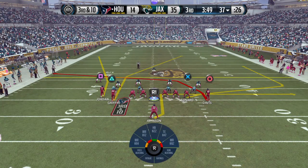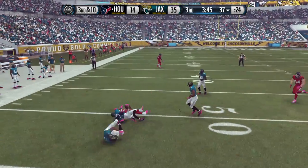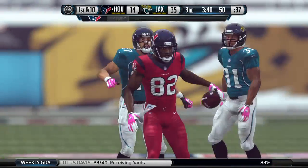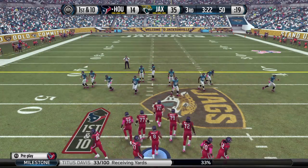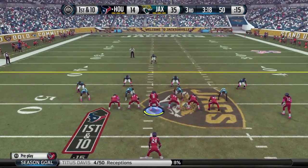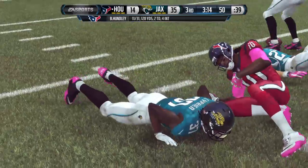The Jaguars lined up in the nickel. The Texans from the 37. The catch is made. And he's taken down, but not until he picks up the 1st. The Texans on their offensive play sheet, they don't have many plays for 3rd and long situations, but that is a really nice job that time by the offense, the quarterback. They pick up the 1st down. That'll get you going. Hundley's completion percentage, 40% on the day.